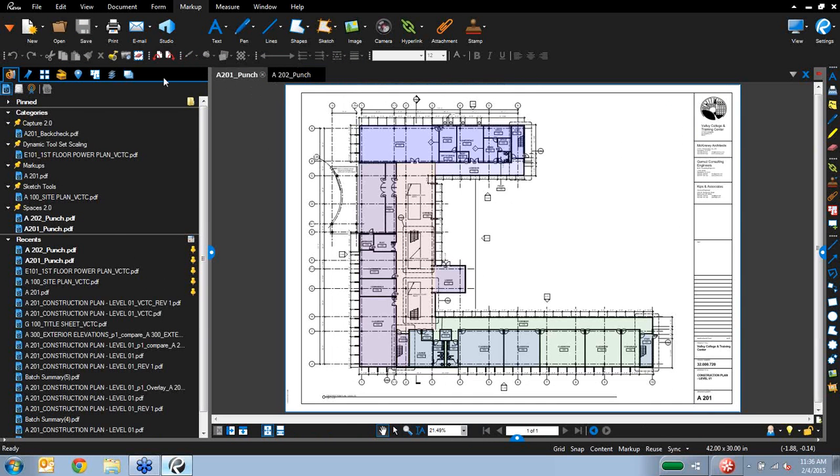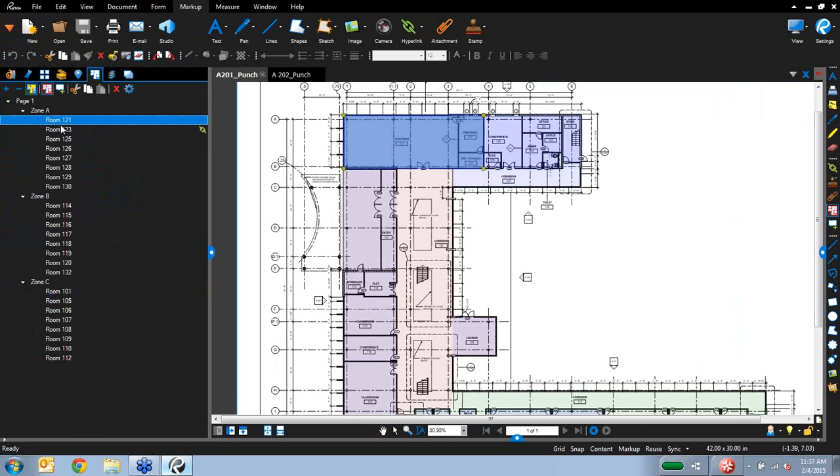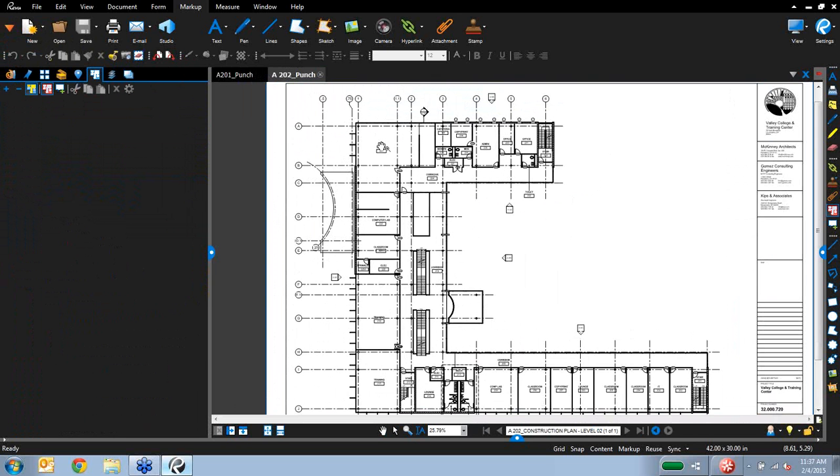Something you'll notice is on this A201, I've utilized our tool spaces to define zones as well as individual rooms within those zones. And this is great, but what if I want this A202 that has almost the same floor plan to have the same zones? Well, in old versions of Revu, I would have to manually recreate all those spaces, which if you think about a high-rise building that has lots and lots of floors with similar floor plans, this is kind of a redundant task to have to do.